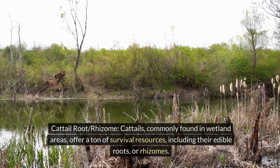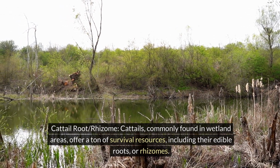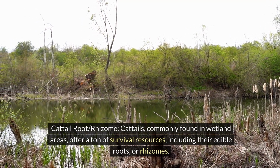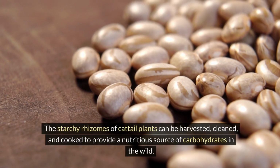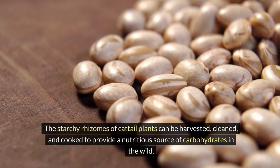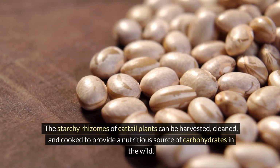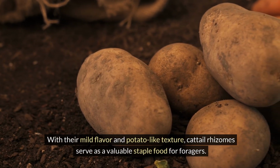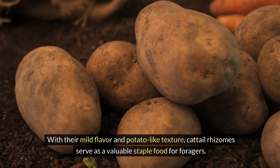The cattail root. Cattails, commonly found in wetland areas, offer a ton of survival resources, including their edible roots or rhizomes. The starchy rhizome of cattail plants can be harvested, cleaned, and cooked to provide a nutritious source of carbohydrates in the wild. With their mild flavor and potato-like texture, cattail rhizomes serve as a valuable staple food for foraging.